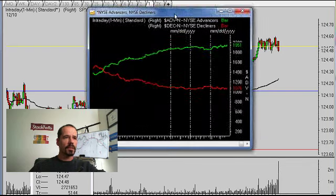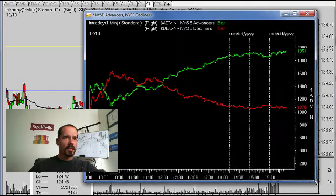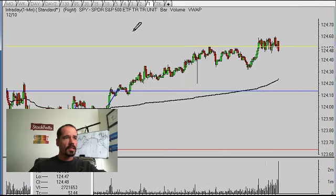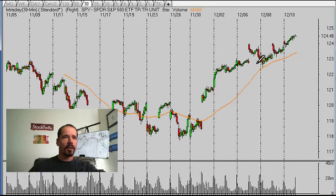When we take a look at this advanced decline line, you can see here that we had basically 2-to-1 advancers to decliners today. So it was strong participation as far as the average stock was up. 2-to-1 up versus down, and the price action continues to move higher. So we're above a rising 10, 20, 50-day moving average. Obviously, on the shorter term time frame, we have that 5-day moving average, which held as support this week.